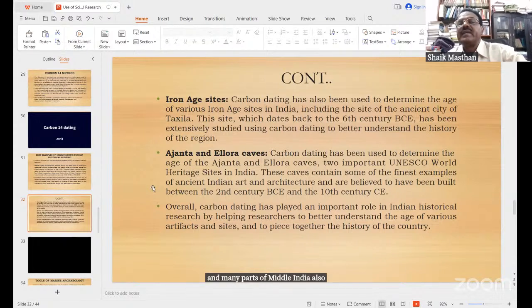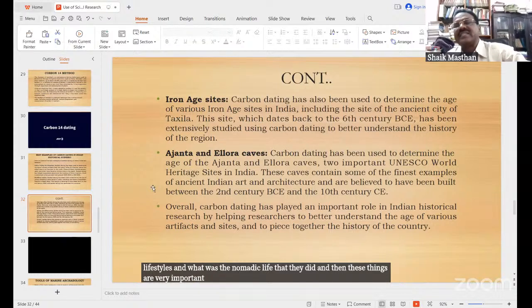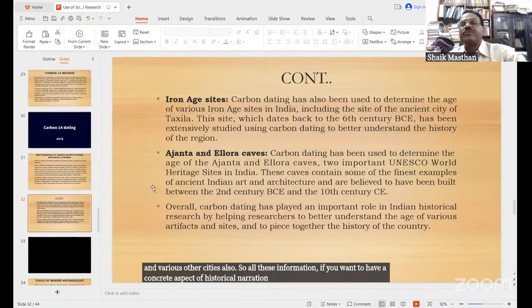We have Iron Age sites all over South India and many parts of Middle India also. We have so many perspectives for understanding the existence of human settlements at various levels, on the banks of rivers also, the lifestyles they led, the process under which they carried on their lifestyles, and the nomadic life they led. These things are very important. The ancient cities, like Taxila that has been mentioned here, and various other cities also. If you want a concrete historical narration from the point of view of scientific procedure, then we follow these methodologies.